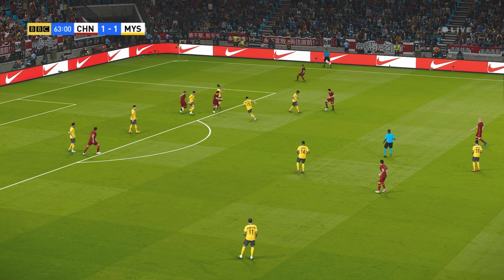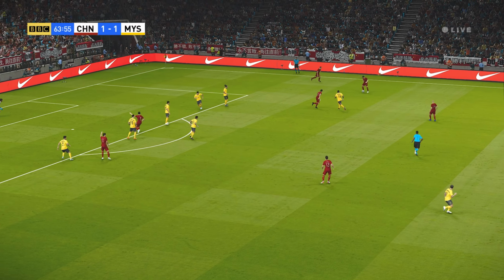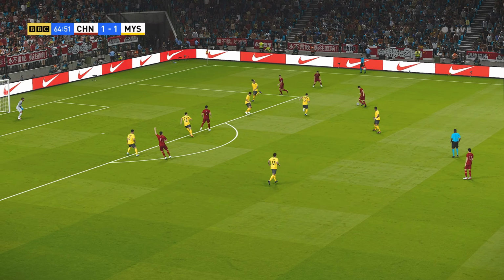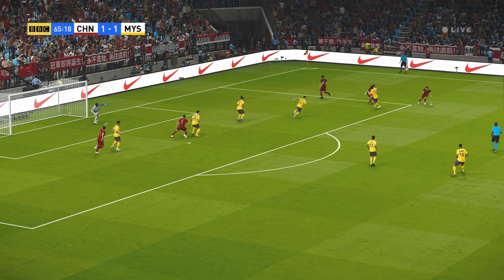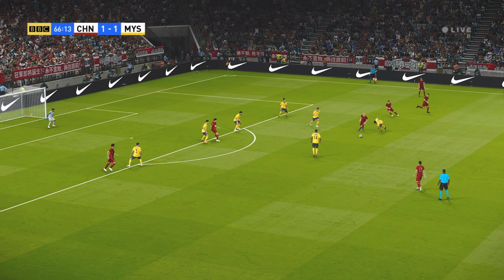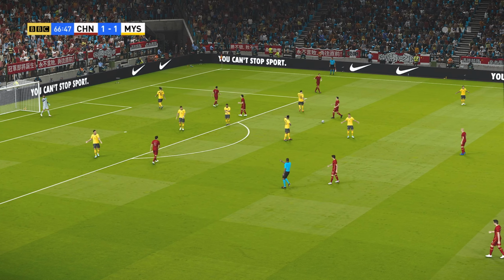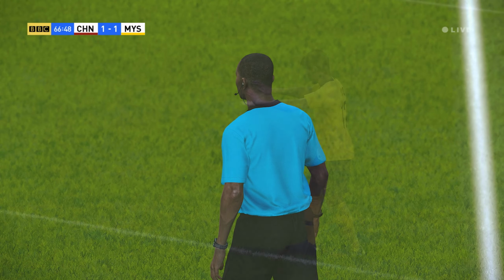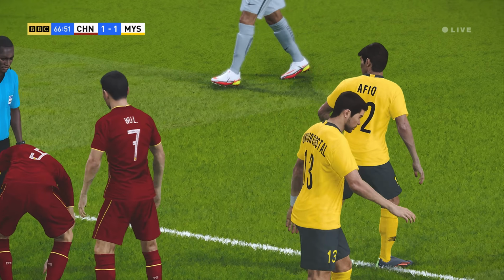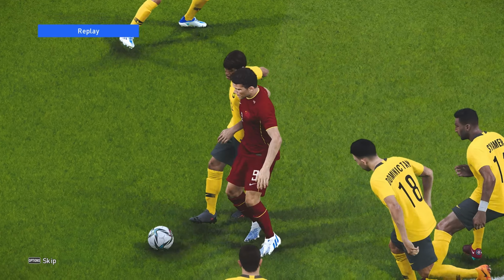Showing good feet. It's run loose. Who's going to get there? Played out wide. Pulled back for that one. Well, it was deliberate, it was cynical, and I have to understand the frustration of being denied a clear opportunity, but it had to be done. There could be trouble here, but for now the referee is keeping his cards in his pocket.